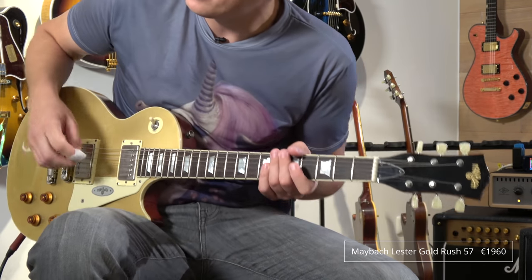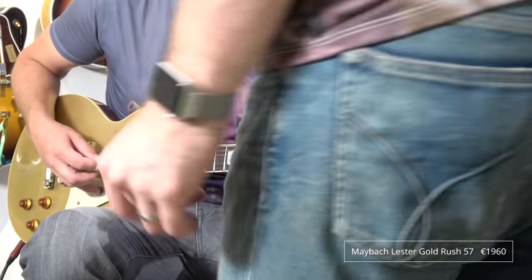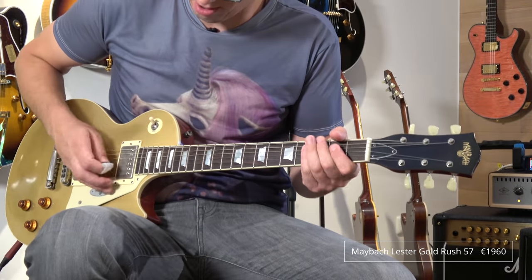Cut my finger. Today? Yeah, just now on that Knaggs. The string decided it wanted to be inside my finger. Oh. So there's my blood on it now. Who wouldn't want to be inside you?